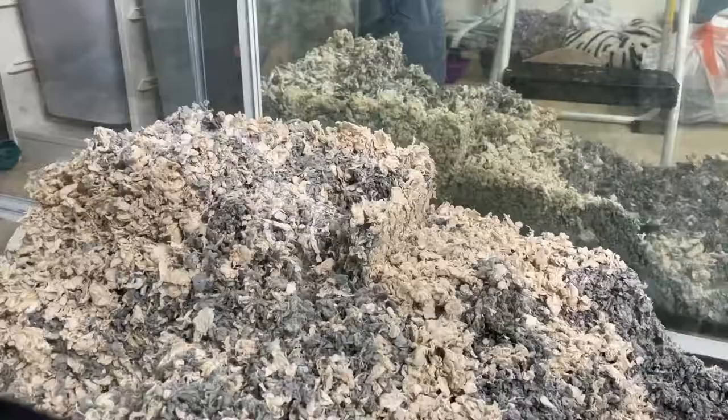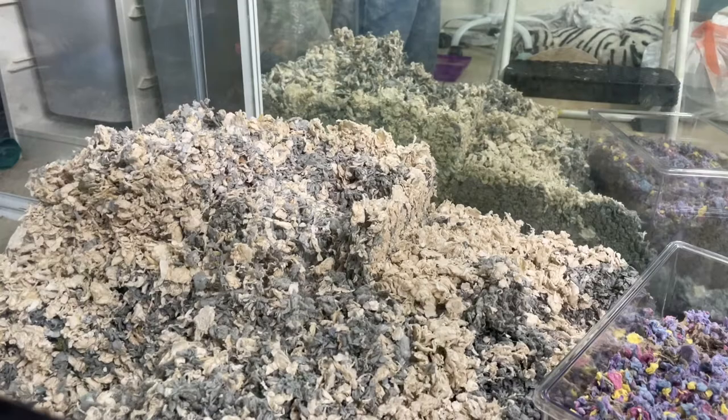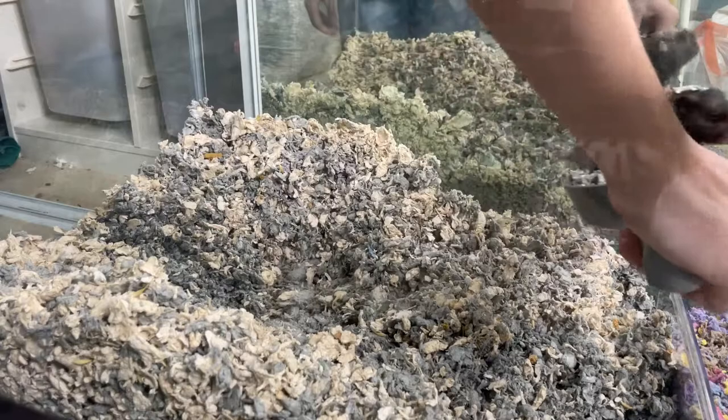I have his carrier right here. I'm gonna go ahead and find him real quick. I actually don't know where he went. I think he's somewhere in there. All right, I found him. He does not like being picked up, so I'm going to go ahead and scoop him up real quick. He's a little mad and I don't want him to bite me, so I'm just gonna go right there.